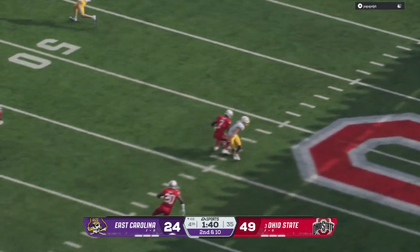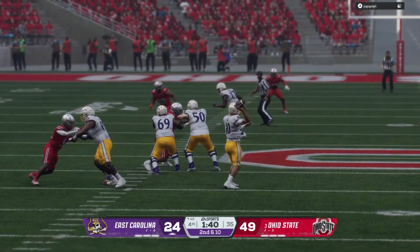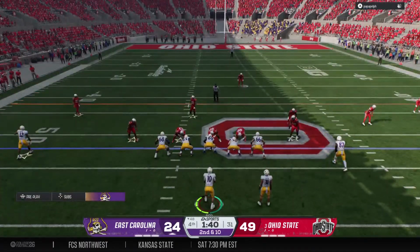You can tell the defense sitting back. They're playing nickel. They're playing dime. So you need some receivers to step up, make some yards after the catch, some contested plays. This offense has got to do something, and they got to do it quick.